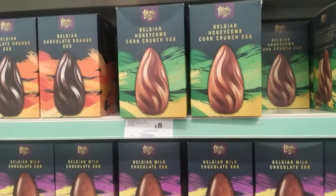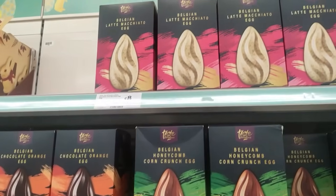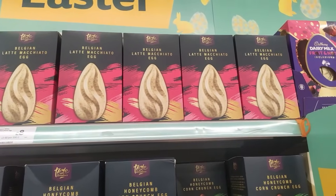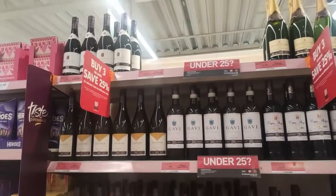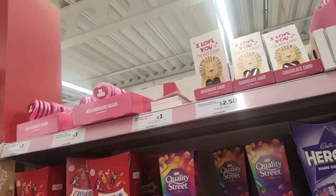But I did want to show you a close-up of these ones. Not seen these before, and they looked divine, especially this top one. That would be my favourite. Belgian latte macchiato egg. I have a thing for coffee and chocolate together, so yeah, love that.